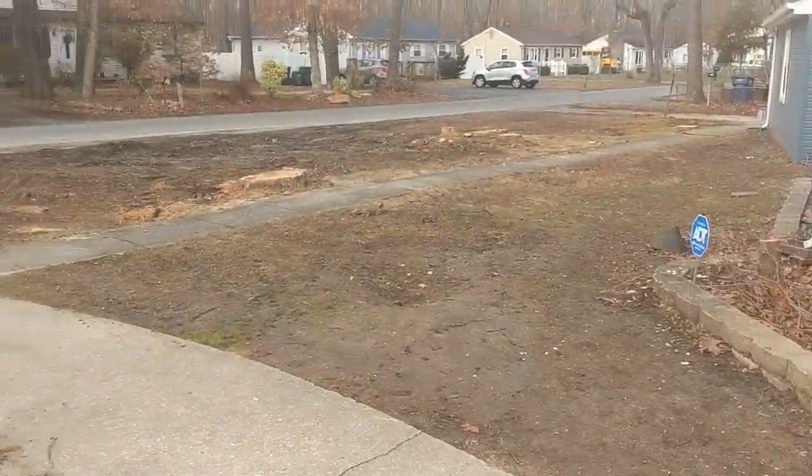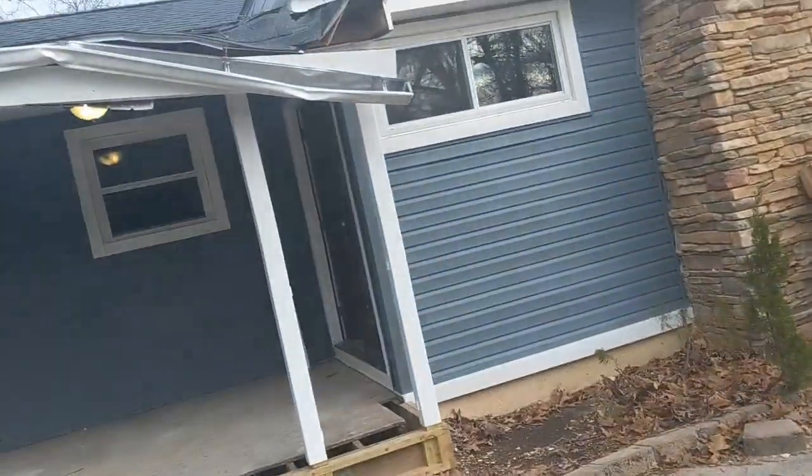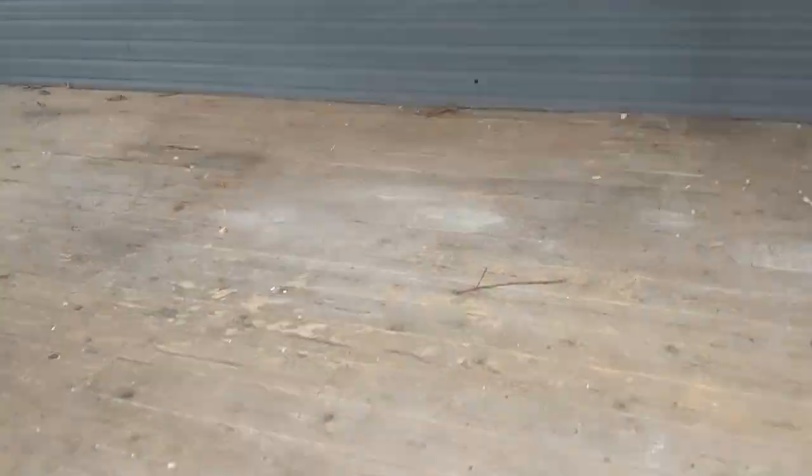Now, it could have been one of the trees. That's my guess. I don't know. I haven't spoken with the borrower yet. I probably won't need to. It could have been the dumpster, could have been anything, but something happened here, so they're going to have to repair this. And they know that. The porch still needs to be worked on.